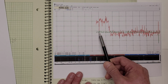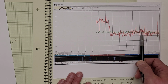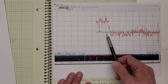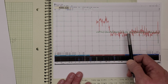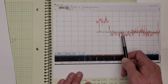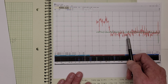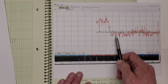So what you see in the green is my GPS oscillator output, and there's about plus or minus 0.1 hertz worth of noise. That can be averaged out. And here in red is the reference. There's noise in the reference, and there's this wandering offset, and that's the Doppler effect.